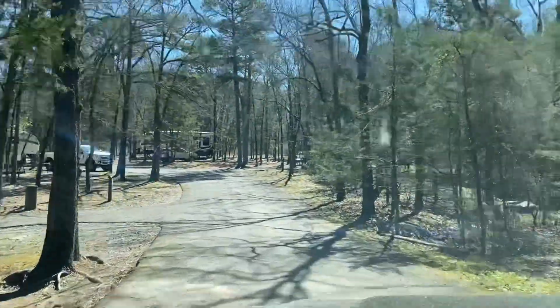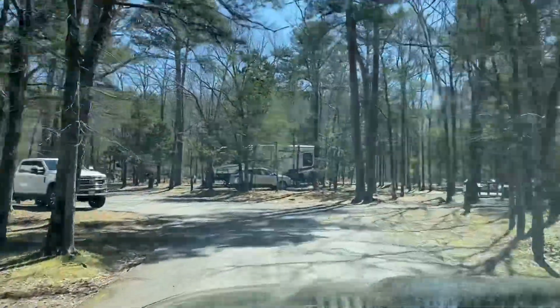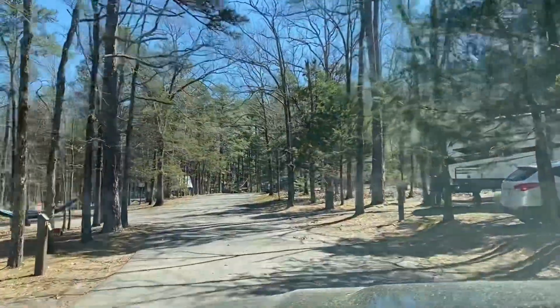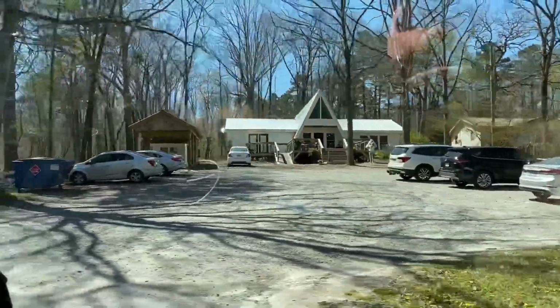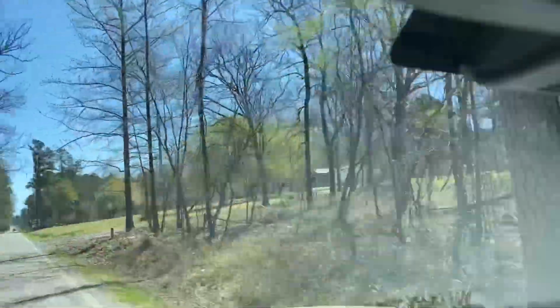And these are the campsites. They're very secluded, but convenient and accessible to everything in the park. They do have a coffee house here if you need your coffee fix, and they sell souvenirs and trinkets in there.